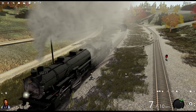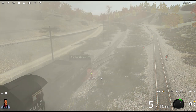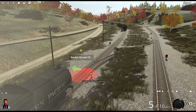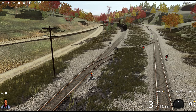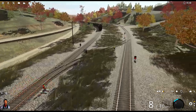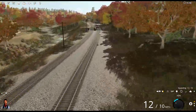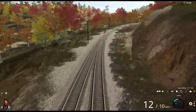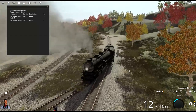All right. Get him up past this switch here. Awfully smoky. There we go. Now we're going to back it up. Right, so we're going to go through here. Through here. Yeah, yeah. All the way back here. Hey, look at that. It's already set right. What do you know? Okay.